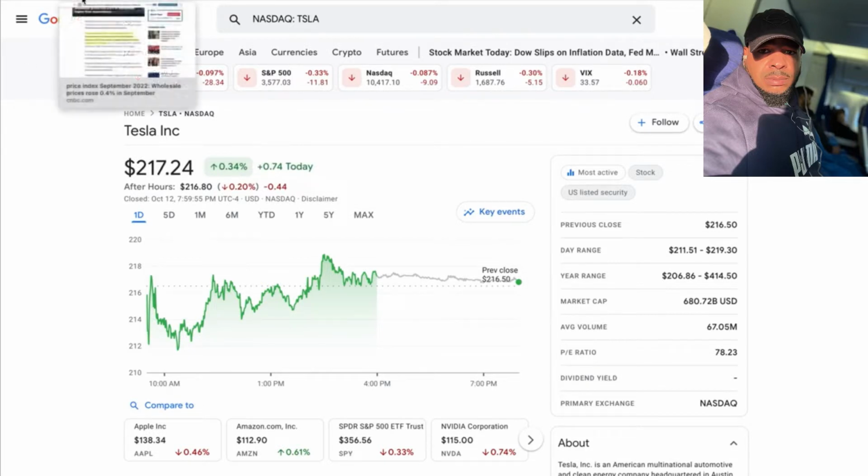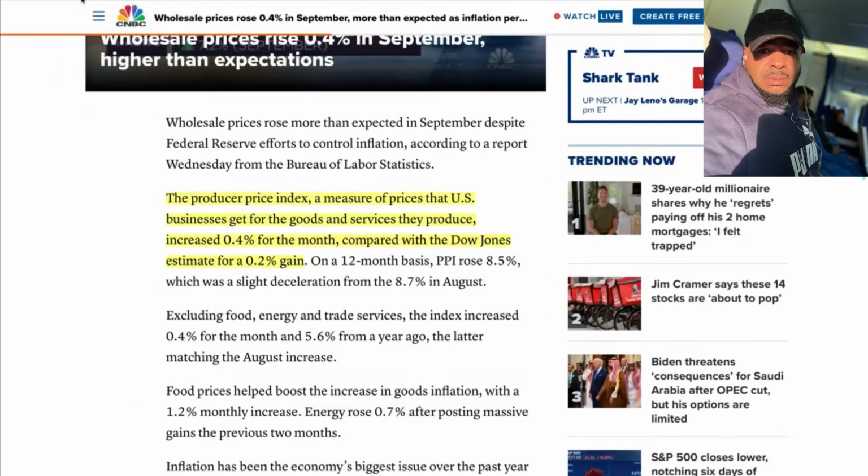A lot going on with the macro today as we await the CPI report tomorrow. We did get the PPI report today. That is the Producer Price Index. So the Producer Price Index did increase 0.4% from last month. That compared with expectations for a 0.2% gain, but kind of a mixed report.